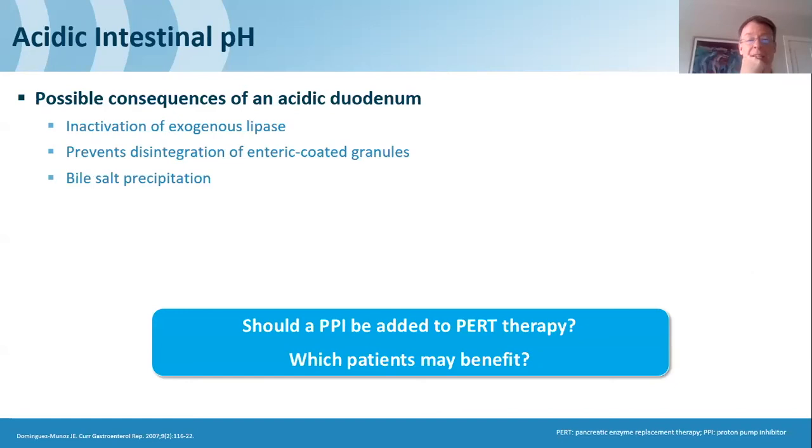As I said, one of the problems is that the enzymes are being activated at the wrong time. And so one of the things that we've seen is sometimes the duodenum becomes too acidic. And then when the food bolus gets out into the duodenum, those lipases have been inactivated and they won't work because it's too acidic. That can be from sometimes bile salt precipitation, and the enteric coated granules disintegrate.